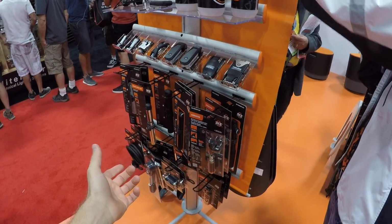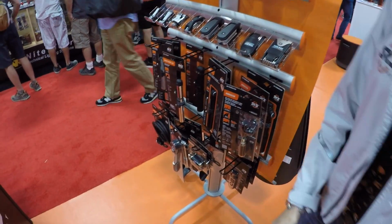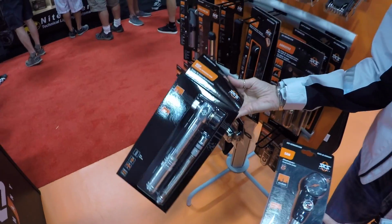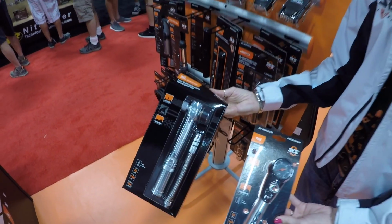And you got folding pumps. Do you have any shock pumps? We do have some shock pumps. We have a couple different versions. This is the SAM, Suspension Air Mechanic Pump. And this is our mountain suspension pump. You guys have all kinds of great stuff.